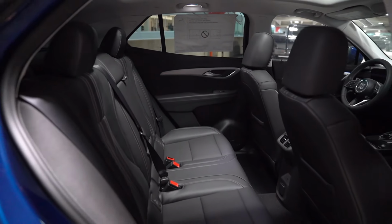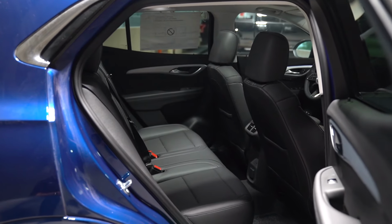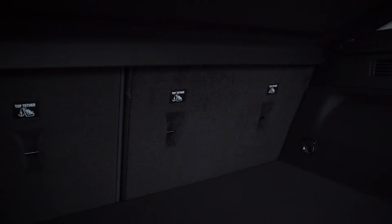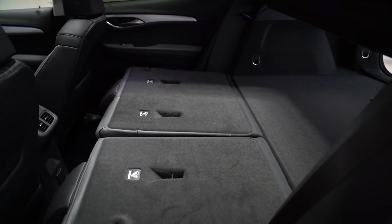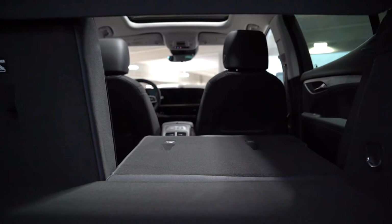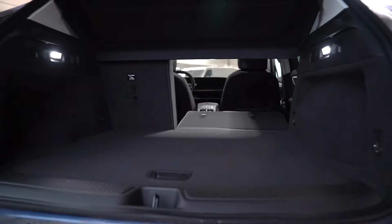And like I said, maybe you're going out on date night or you've got the kids in the back and you want to put four people in here, everyone's going to fit, and there is still room in the back. But if you're not hauling people, those seats do fold down, and it gives you a little bit of extra cargo space. They fold down pretty much completely flat in a 60-40 split, which can help you out in a pinch if you're looking to haul something else around.